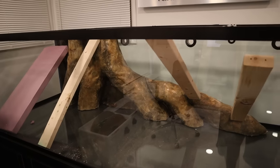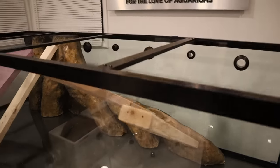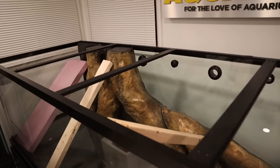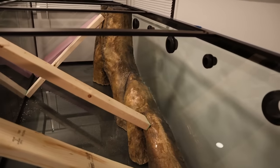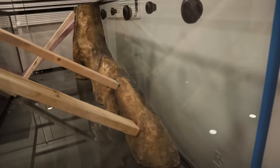Background is in. We finally got some pieces of wood in there to hold it back just so that the silicone can hold to the back of the glass. It's looking pretty good. We're gonna let that cure overnight. Let it sit just like that. Starting to take shape. Starting to get there.